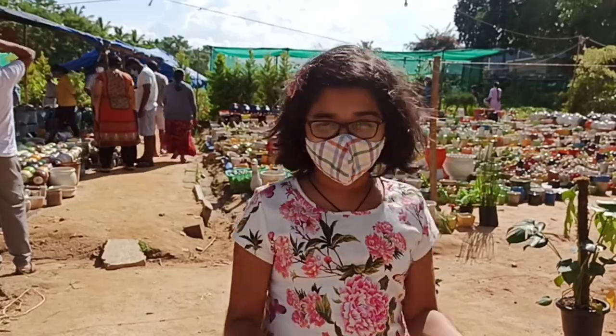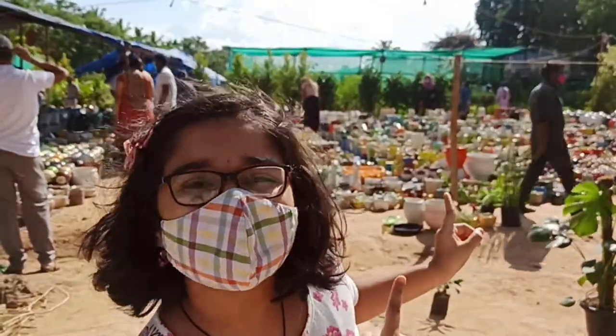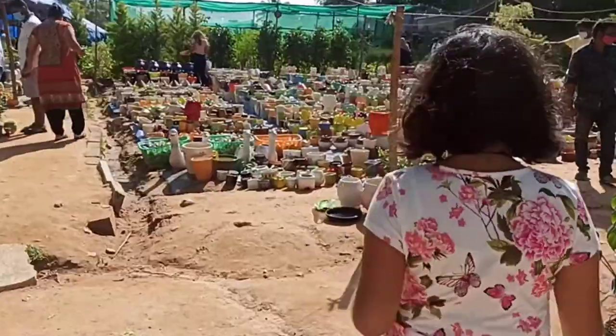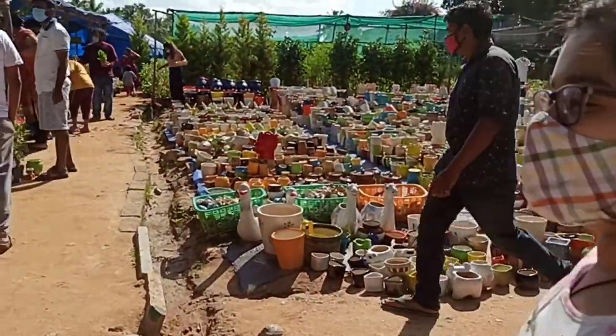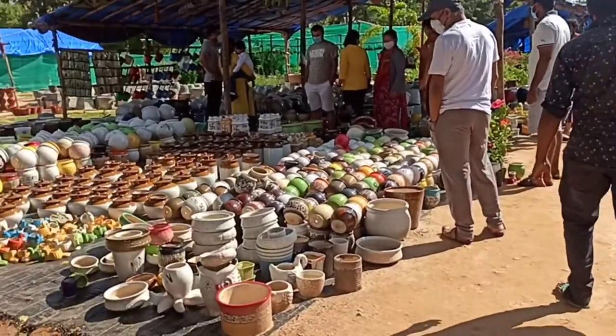So guys, today here we are at Lakshmi Nursery. Let's go check it out. There are a lot of pots and they are cute pots.